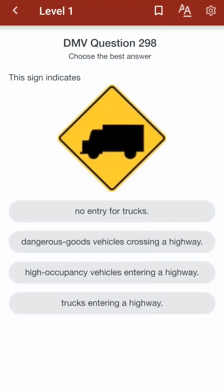Question 298. This sign indicates. Answers. A. No entry for trucks. B. Dangerous goods vehicles crossing a highway. C. High occupancy vehicles entering a highway. D. Trucks entering a highway. The correct answer is D.